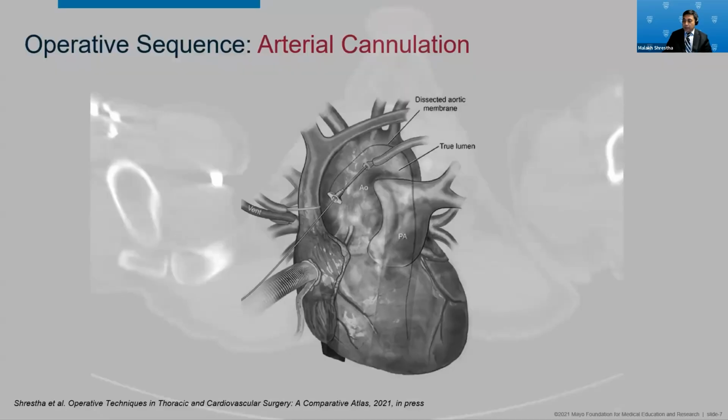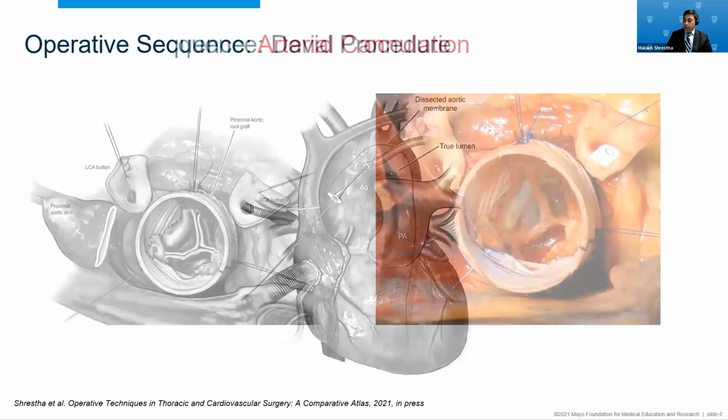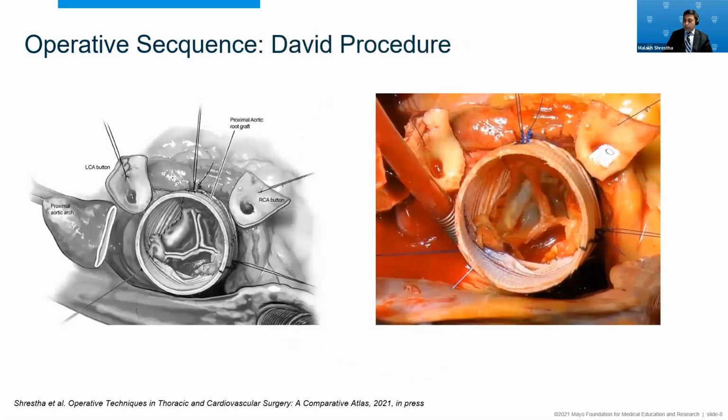So we have actually published our techniques of doing this Thoraflex technique. We do cannulate directly in the ascending aorta using the Seldinger technique. And then if one has to do the root, we first start with the root. In this case, we did a David procedure because the root was dilated.